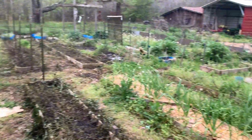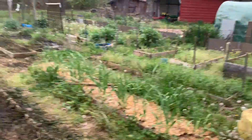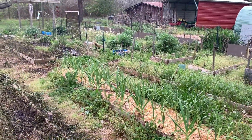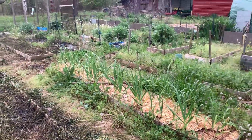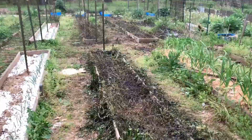I gotta go mow a hillside up here because it's supposed to rain all day tomorrow, and it's already pretty tall, so I need to go mow it real quick before it gets dark. It's starting to get dark.